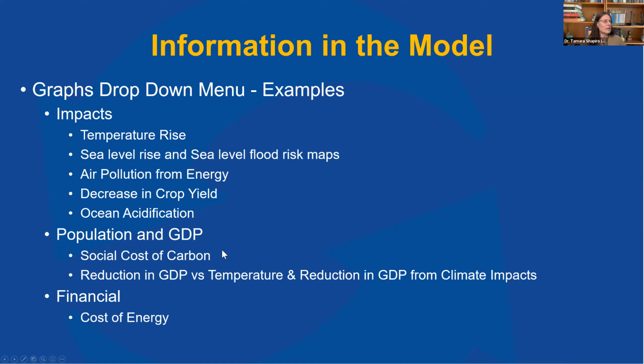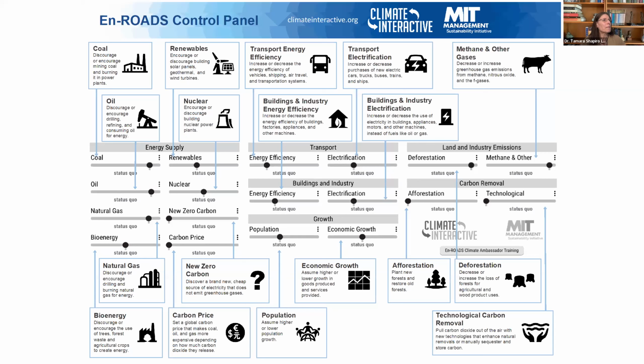So this basically gets at the financial aspects of it. And then the last financial one is the actual cost of energy. As you implement these solutions, how does that impact the cost of energy? So this is the dashboard. This is the first document in that Google folder.